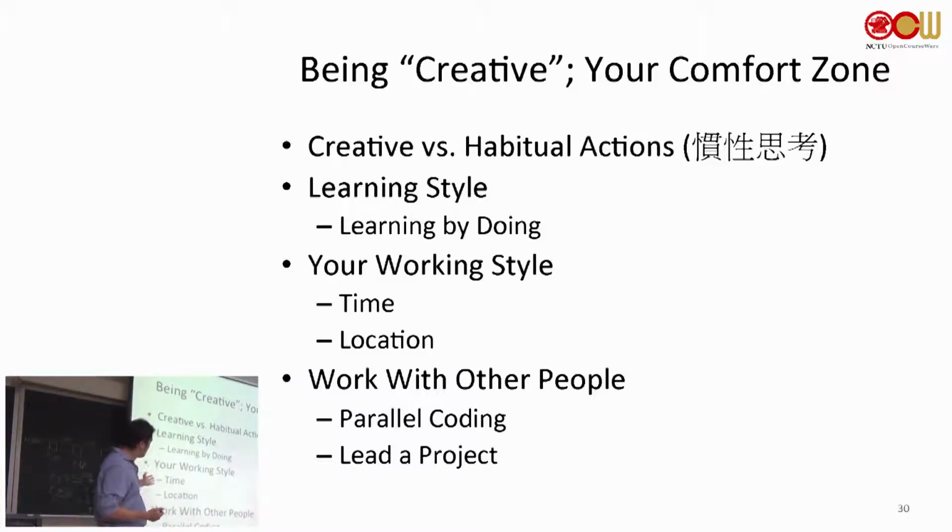Your working style, time, location, and working with other people. So how many people have tried parallel coding? Next to your teammates, you sit together, and somebody keeps talking, 'bin something, shift G,' and then goes somewhere, and then types something. This is parallel coding, and I can tell you that, for example, the Google interview. You know that at MIT, there are lots of recruiters, also from Google, to find people. And then the interview process is like, okay, we schedule a time, you pick up the phone and open a Google Doc, and he will ask you to do something, maybe to do parallel coding on the Google Doc. So there is nothing like, you see an exam and say, I have done this before, I can solve this problem. It's not like that. Okay?